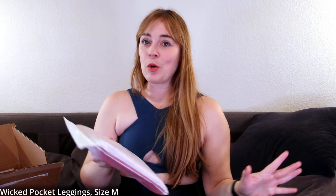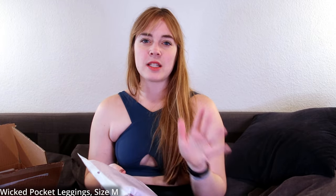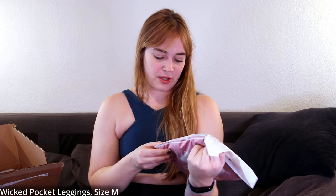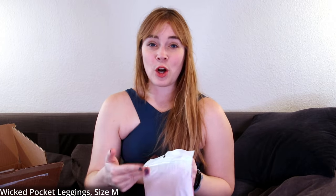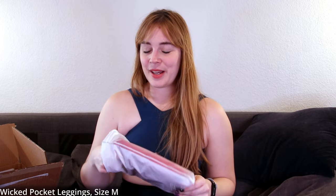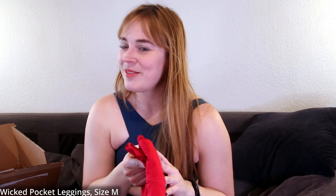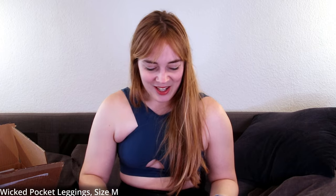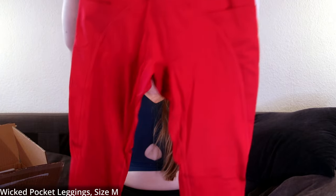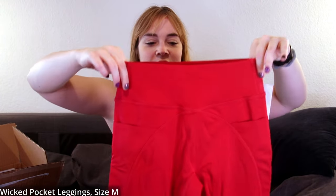Also in a size medium, I told them I would like the performance leggings sometimes in a size medium. So I also ordered the Wicked Pocket Legging for myself, also in a size medium. And don't worry, I already know what I'm going to do with my extra pair. It's also funny, it's basically the exact color that I also ordered. But this one is also from the new 7th collection.